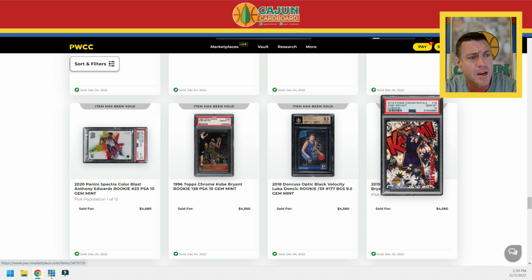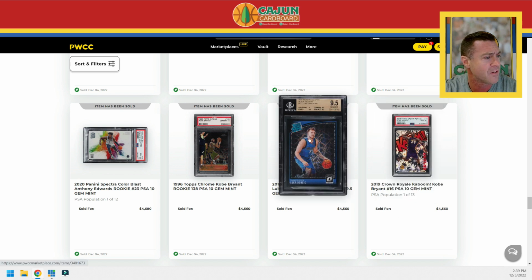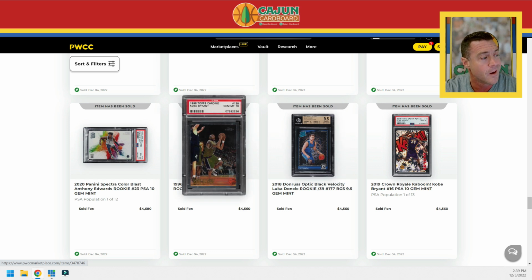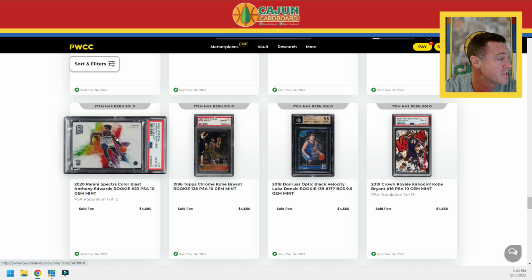So, Kobe Kaboom from Crown Royale, 4,560. Doncic Black Velocity rookie card, 4,560. Another Kobe, green looking, but again, I think they all look green. I've said that 100 times. The Topps Chrome base Kobe PSA 10, 4,560 there.